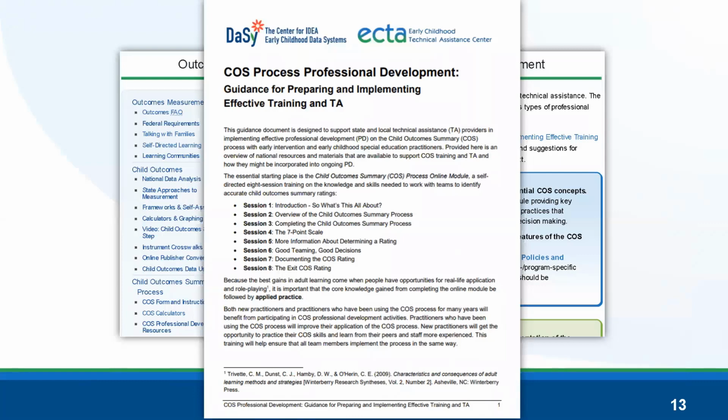And it explains how you can support where to start planning for PD in a sequence based on the focus of your training priorities for your state. So that's a key resource that we encourage you to check out if you haven't already had a chance to. It was newly posted this past spring, so you may not have seen it if you hadn't been to the website recently.